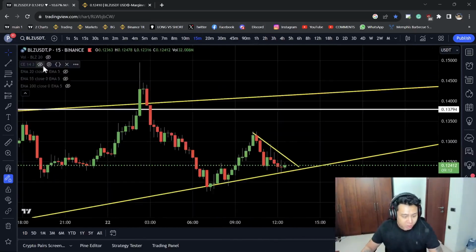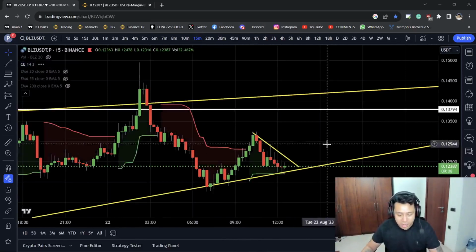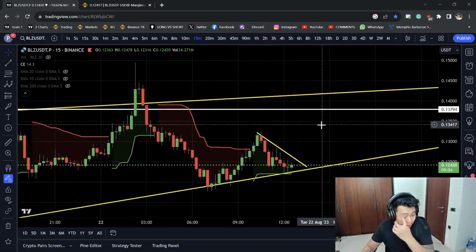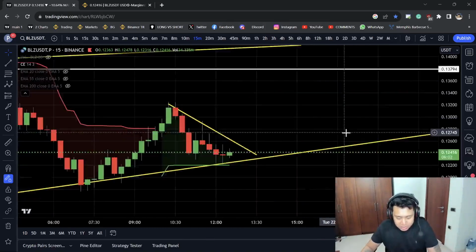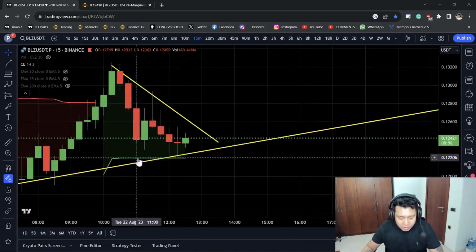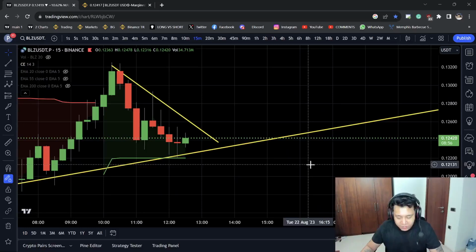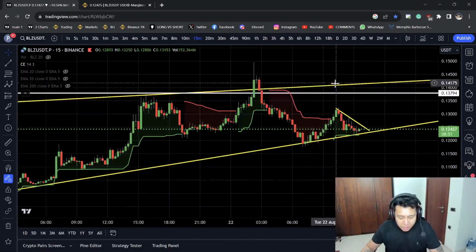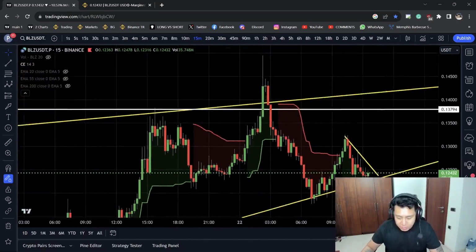You would turn on the chandelier exit indicator to see if it's still trending bullishly. And what you see is that yes, we have and are still trending bullishly. So we see that right here, the green chandelier exit indicator is bullish on the 15-minute chart. Okay, so anything above the white line is a resistance, as you can see, right?